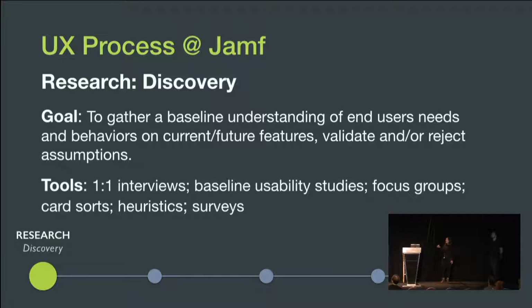So the way we go about doing that is usually through one-on-one interviews. We do baseline usability studies on things that are currently existing, so that way we can have something to measure our success or failure on, if it goes better or worse.